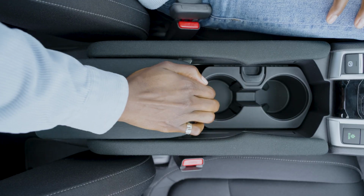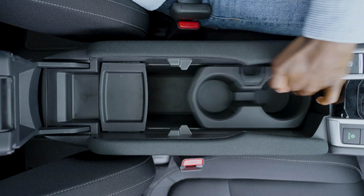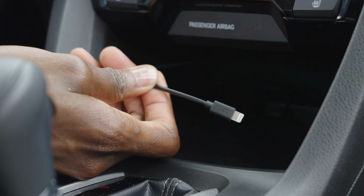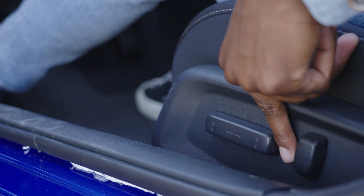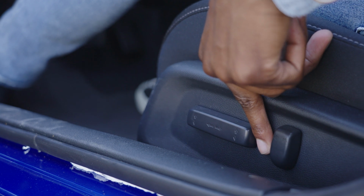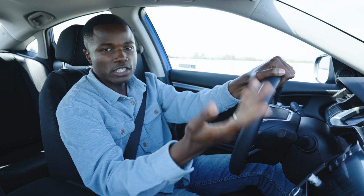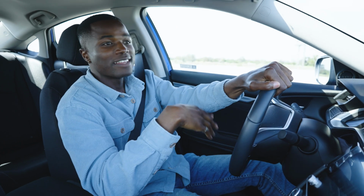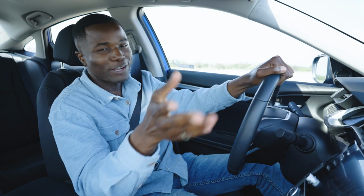The Civic EX has this big adjustable center console bin, and the storage space under the dash is super handy. The pass-through for USB cables is also a useful touch. Now, the EX has an 8-way power driver's seat, and it's easy to find a comfortable driving position where everything feels like it's within reach. Only the driver gets a power seat. The passengers have to make do with manual controls, but I think they'll be fine.